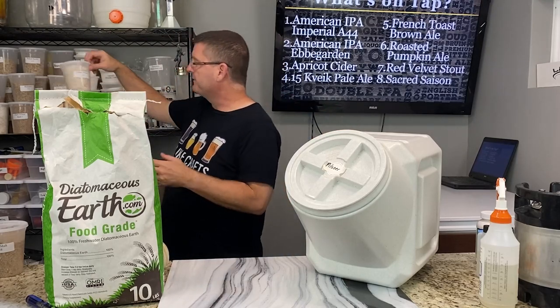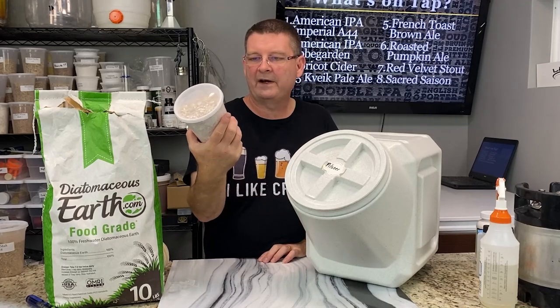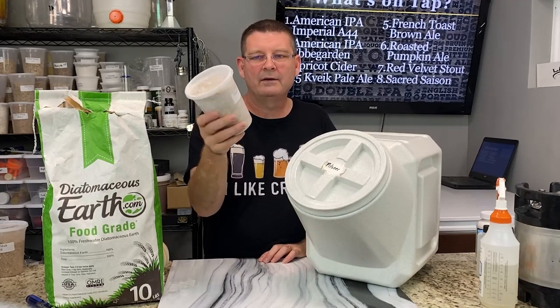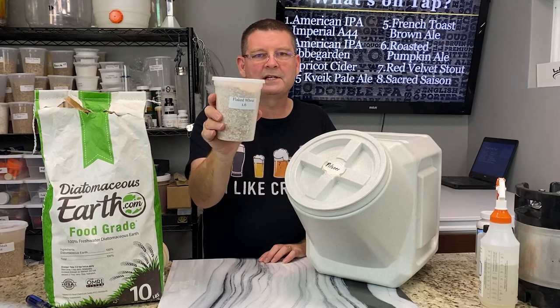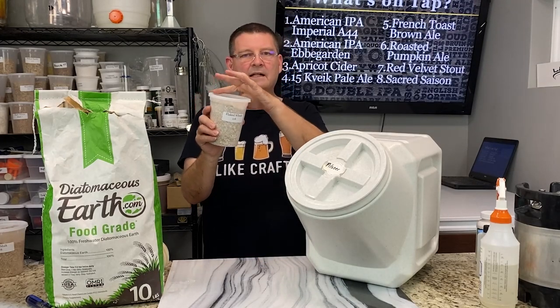Same thing with these. I used to have different containers I liked. I got these. These you can get off Amazon. I'll find a link down there for somebody, but they're the Chinese soup containers that you get your Chinese soup. They make different sizes and I got varying sizes, but they seal airtight.